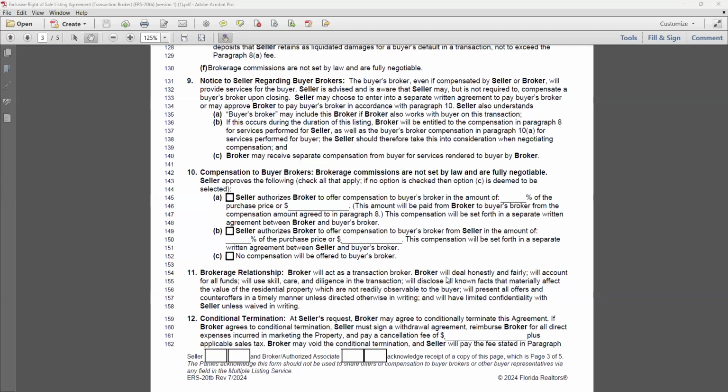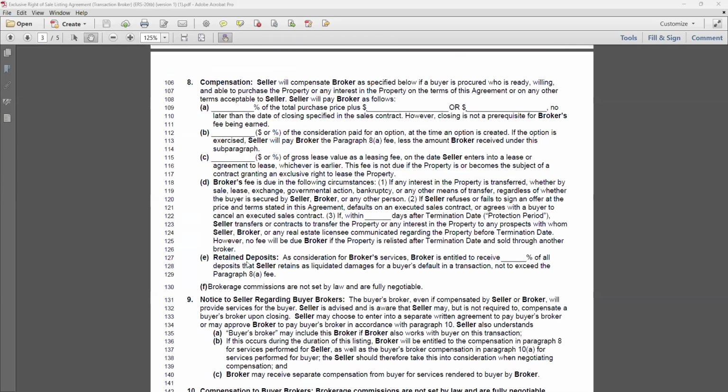And guess what the other option is? They don't have to pay anything at all. So the person is saying, no, under no circumstances, I am not paying the other side anything at all. Then you check this, and the only number you put up here is what you're earning on the listing side. Now notice it says percent of the total price plus, that's where you put your transaction fee. If you're collecting $5.95, $6.95, that's where you put that number.